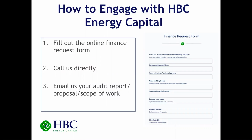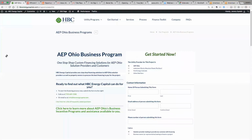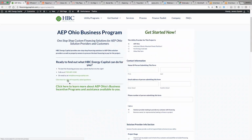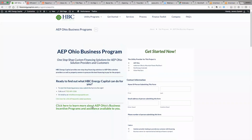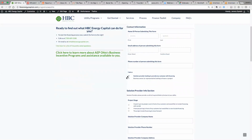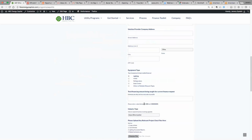Number one, you can fill out our online finance request form, and I can show you that here. If I flip screens over, that is on our website, and we have an AEP Ohio Business Programs page. There's some information on the program here. This will link you back to the AEP site, and then this is our online finance request form. Enter in your information. If you are a solution provider, you'd click here. Tell us some information about your project.